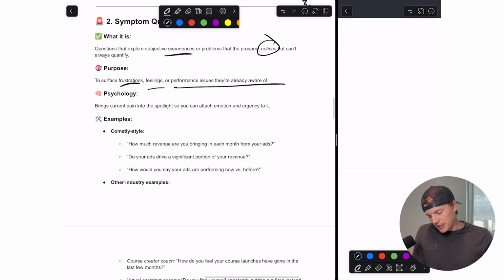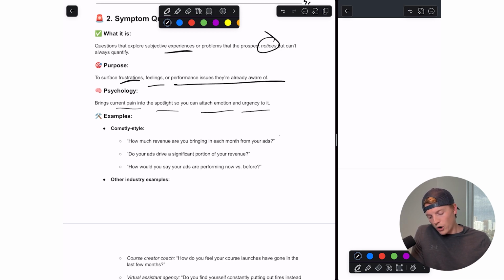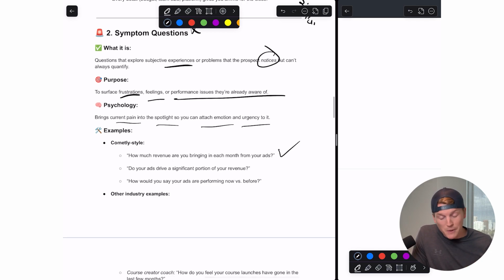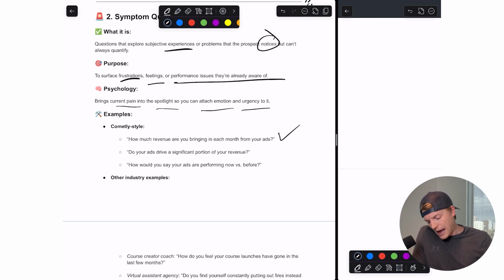So, for example, commonly, and the psychology behind this, we're bringing the current pain into the spotlight, so you're attaching emotion and urgency to the sale. So commonly: how much revenue are you bringing in each month from your ads? Very simple question. It's borderline situational, but the reason we ask this is because a lot of times if people know the answer, it's not good, and if they don't know the answer, it's especially not good. Do your ads drive a significant portion of revenue? How would you say your ads are performing right now versus before?